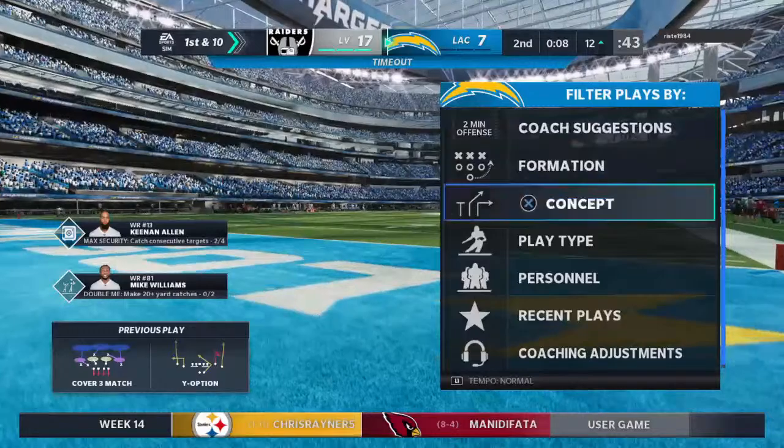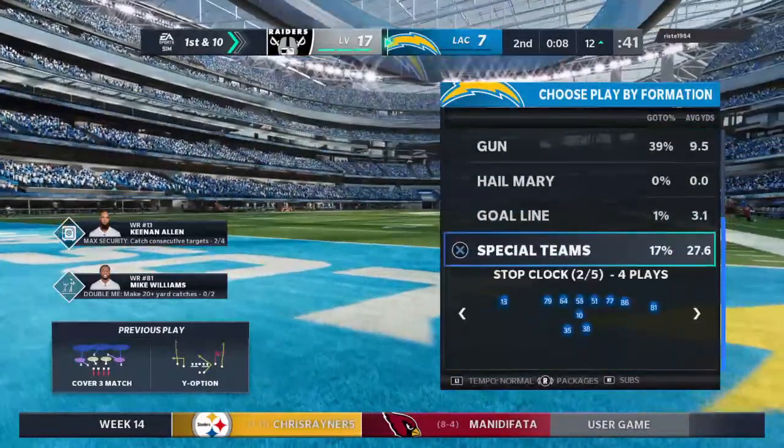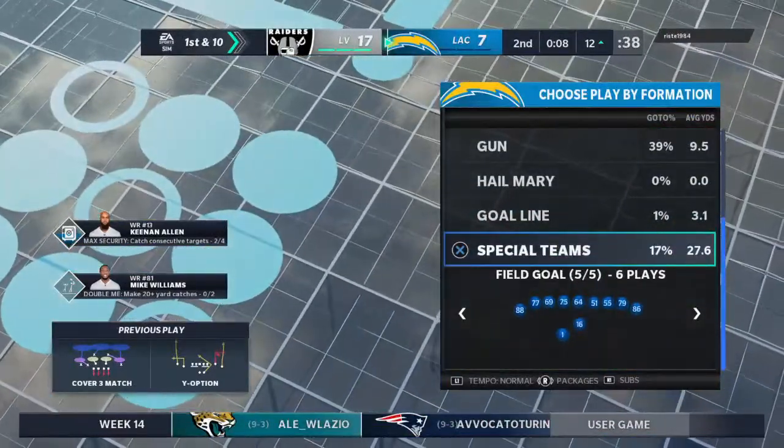Now here's a timeout as they're going to get it with 8 seconds remaining here in the 1st half. 1st and 10 at the 12-yard line.